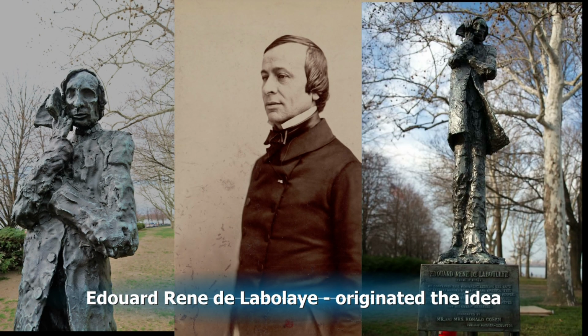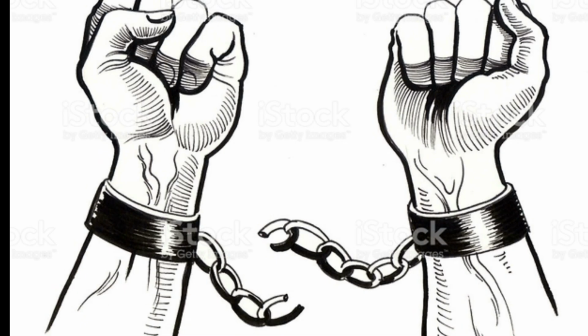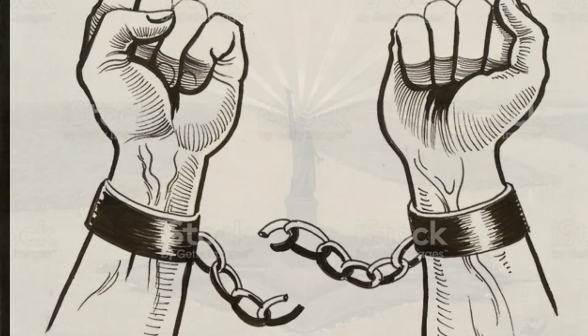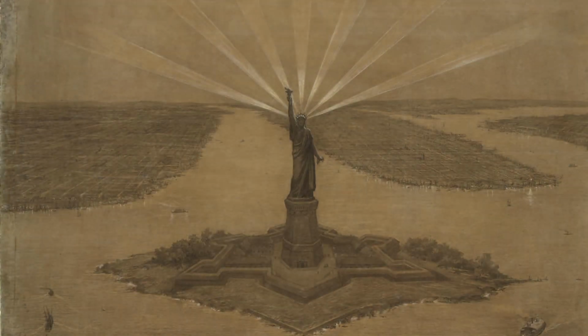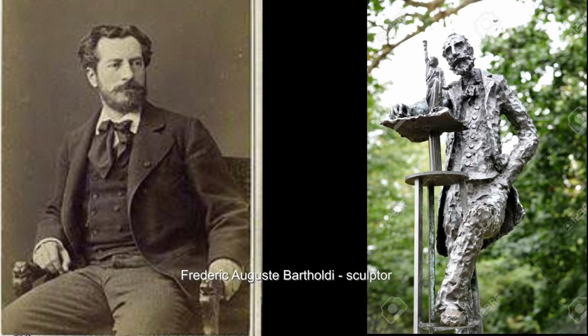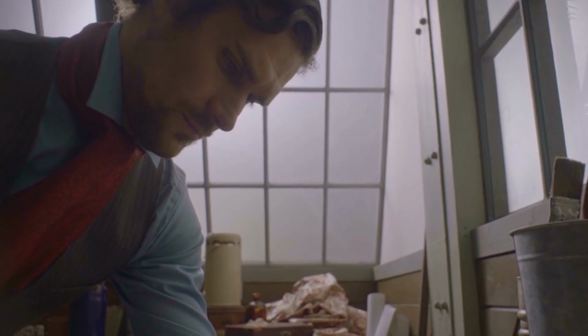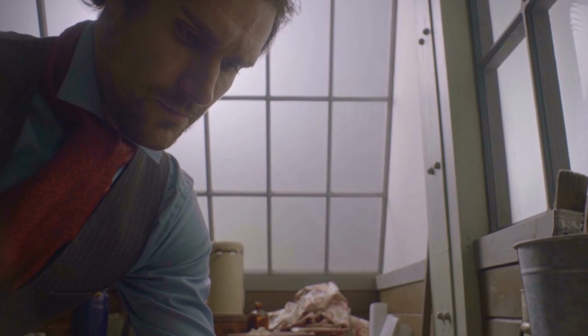In 1865, Édouard René Laboulaye, a French politician and law professor, had a celebration at his house about the ending of slavery. He suggested that the French and Americans should build a statue to liberty to celebrate that great idea. Frederick Auguste Bartholdi was at that meeting, and he took up the idea. The French would fund the statue and the Americans would fund the pedestal.